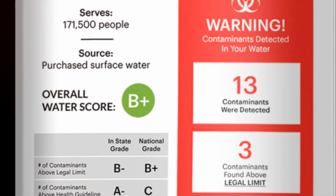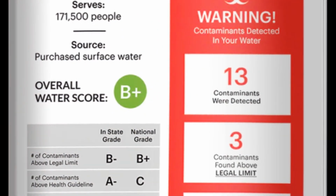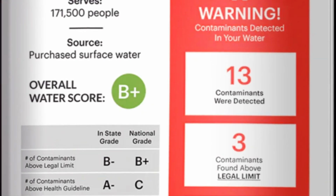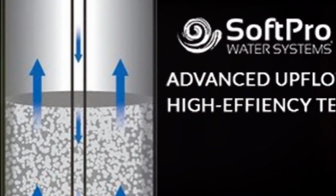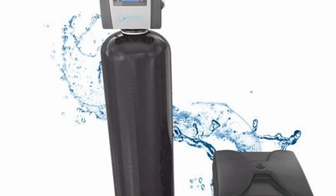Step 2. Determine the type of treatment needed. Once you have the results, it's time to decide what kind of treatment your water needs. If your water contains bacteria or viruses, you'll need a disinfection system. If it contains heavy metals, a filtration system is required.